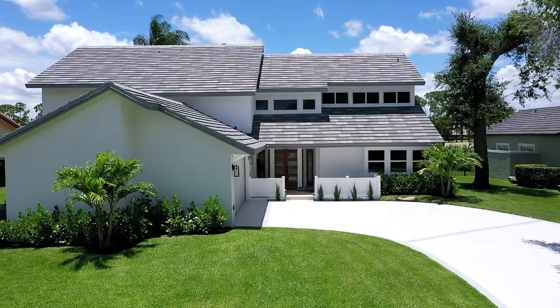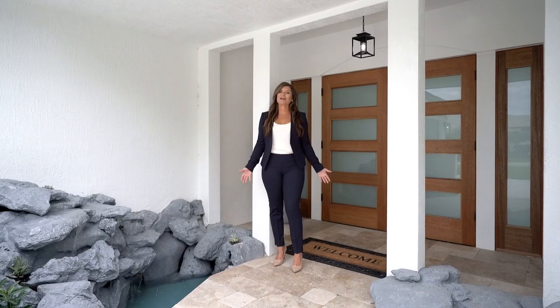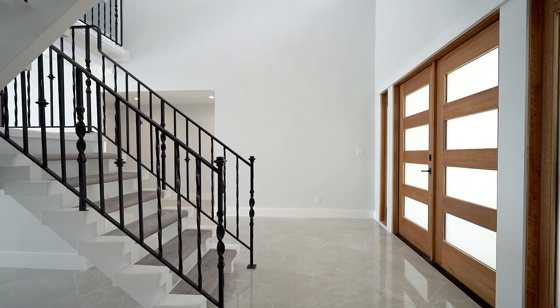Everything you could want in a home with the true South Florida lifestyle is located right here, right now in PGA National. A fountain entranceway welcomes you with this French pattern travertine and a stunning front door.